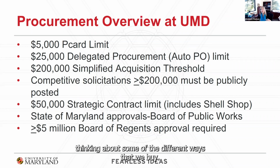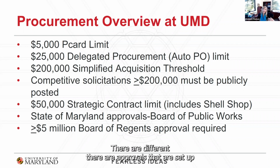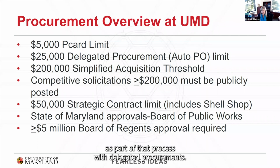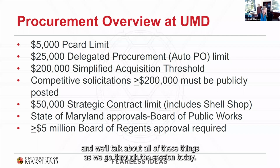Thinking about some of the different ways that we buy, we buy goods on a regular basis using P card, and within P card there are approvals that are set up as part of that process. With delegated procurements, there are also thresholds that are set up for the routing of documents, and we'll talk about all of these things as we go through the session today.